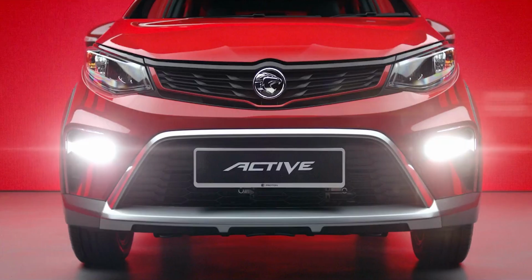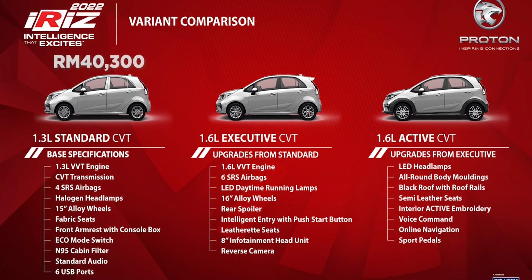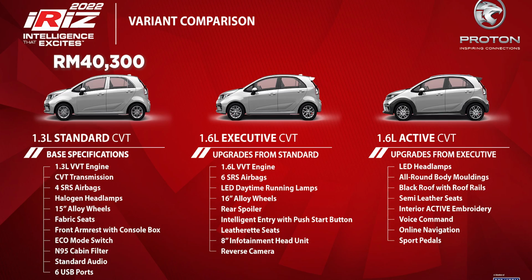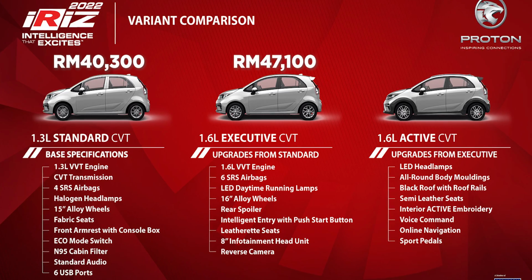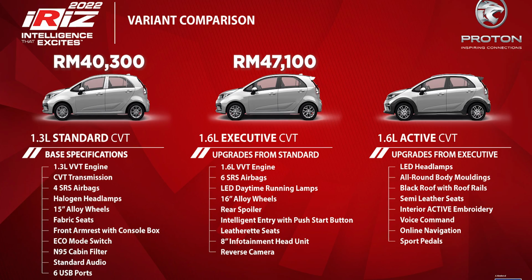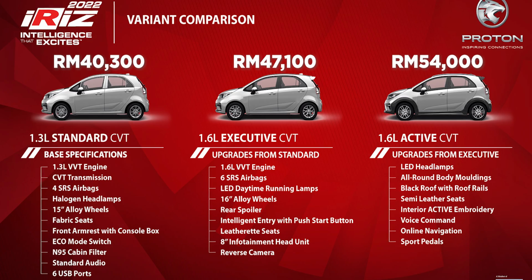Let's start with the Iriz first. There are three models of the hatchback. The base 1.3 standard costs 40,300 ringgit, while the higher-end 1.6 executive is priced at 47,100 ringgit. As for the range-topping active trim, it retails at 54,000 ringgit. That is right, there is no more manual transmission for the Iriz.